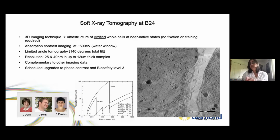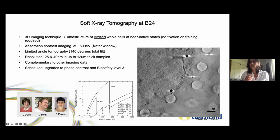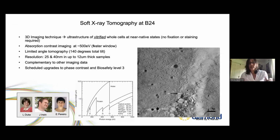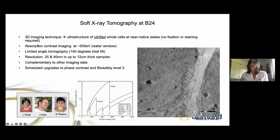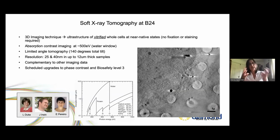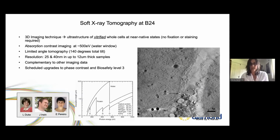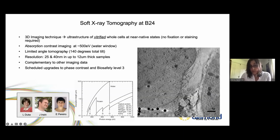We achieve this contrast by using a special kind of wavelength. So the X-rays that we use are called soft X-rays. They don't travel much in air. All of our equipment is in vacuum. But what they do is they get absorbed preferentially by carbon-rich biological matter, especially when it's structured like vesicles or membranes, and they don't get absorbed as much by the oxygen-rich media that's around it. So we get natural contrast. It's limited angle tomography.